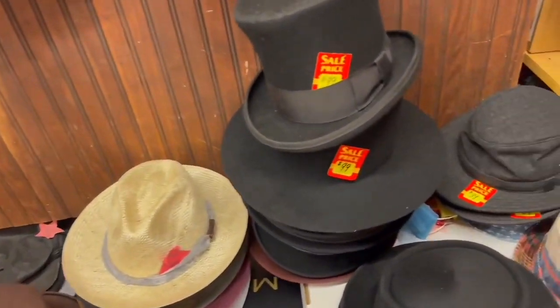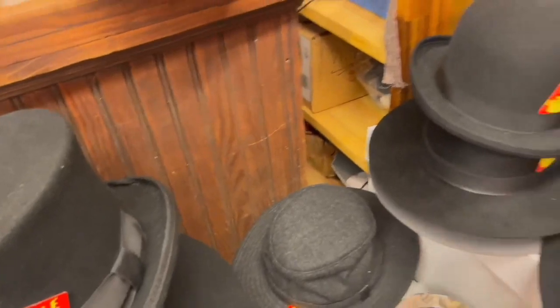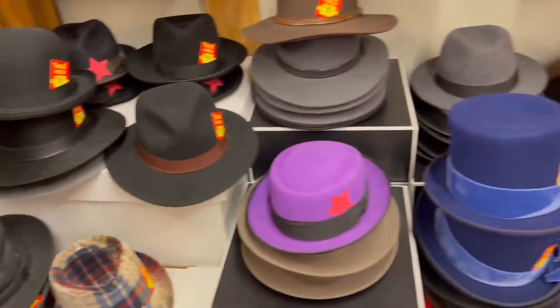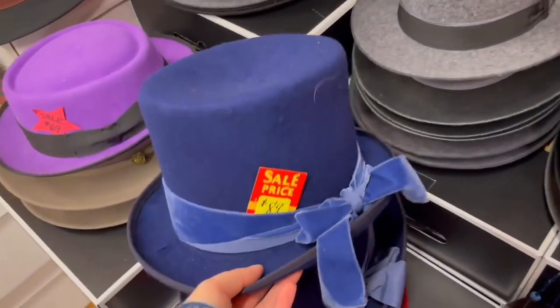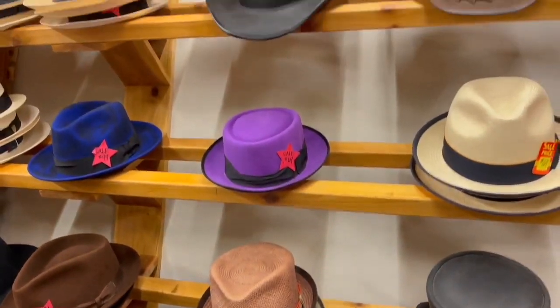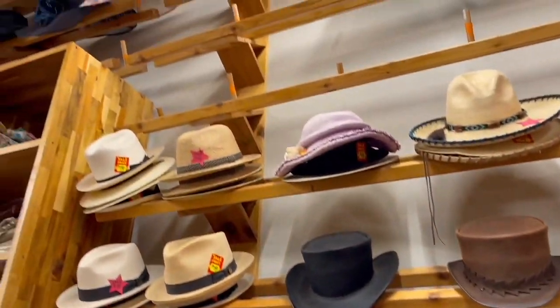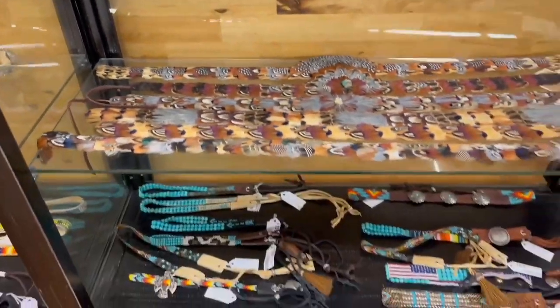Now, of course, I love top hats. I've got several, but this one had a really nice tall crown, and I loved that. I thought it was absolutely stunning. And oh my gosh, this blue velvet one, holy cow. Amazing. The thing with top hats, though, is they don't always fit my head, so I have to get them sized properly.